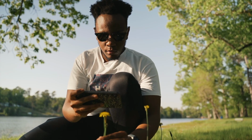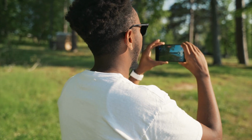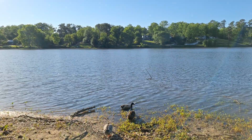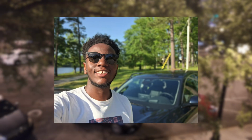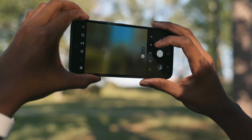As far as cameras, 50 megapixel main, 12 megapixel ultra wide, and a 5 megapixel macro camera. You can shoot up to 4K 30 FPS and 1080p up to 60 FPS, and a 32 megapixel selfie camera which can shoot up to 4K at 30 FPS. The menu system is intuitive and straight to the point. You also have a ton of modes to play around with.